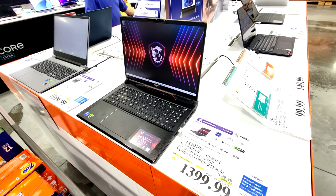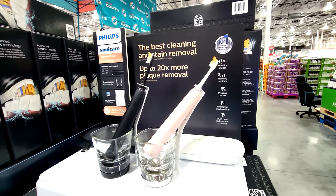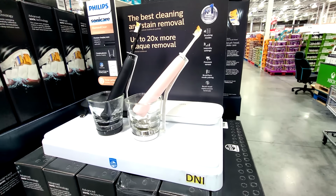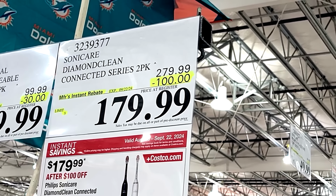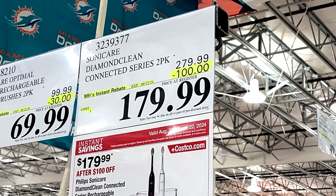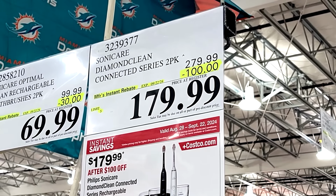And if you were holding off on getting any of these electric toothbrushes, if you're not using an electric toothbrush, you should be. I've been using mine for years and I love them. They clean a lot better than you could by yourself. So this Diamond Clean is $100 off. This is why you want to wait until these come on sale before you come into Costco to buy them. Because they are somewhat pricey to begin with, but when you can get them $100 off, that's when you pounce.